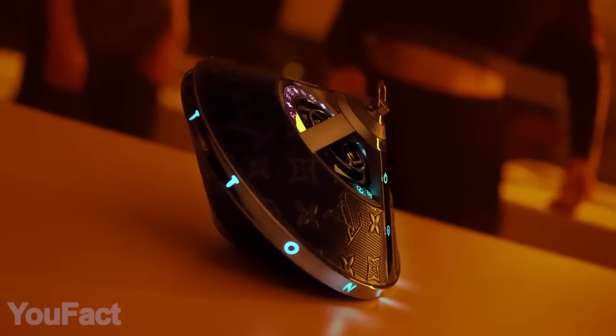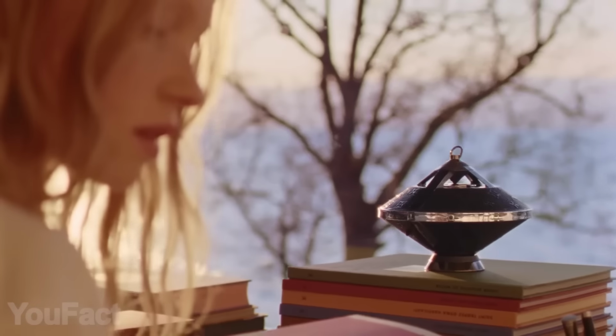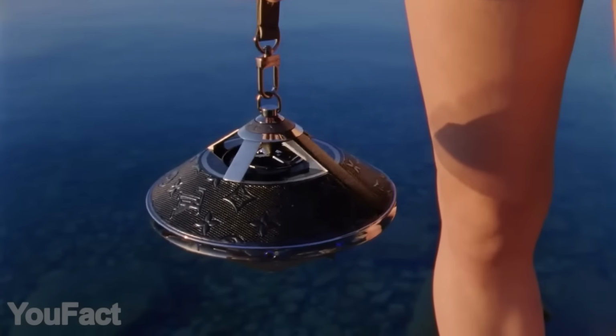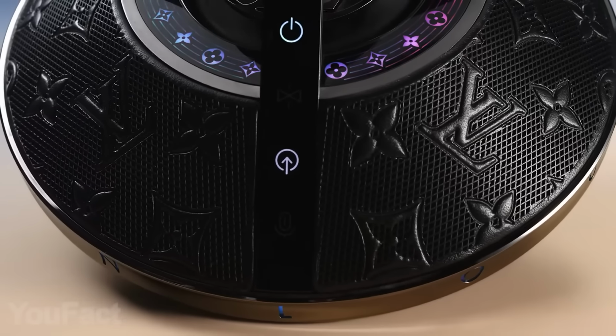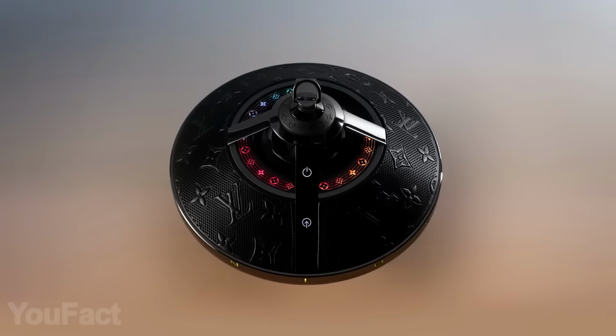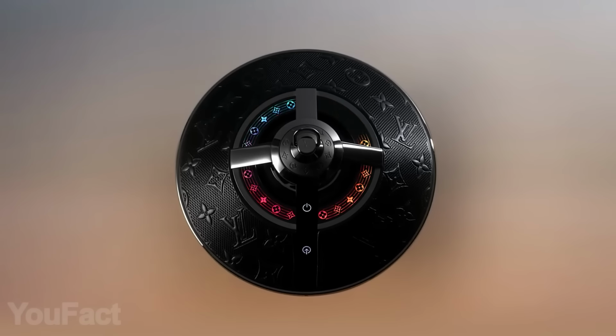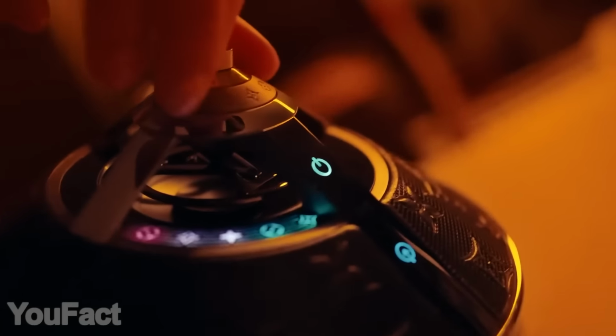3 integrated mics allow hands-free phone calls. You can place the speaker on its rubber feet or use the included dock. The package also includes a wrist strap and carrying pouch. The speaker features wireless connectivity via Bluetooth 5.1 and AirPlay 2. When fully charged, it'll give you up to 15 hours of playtime. That's how rich sound looks like.